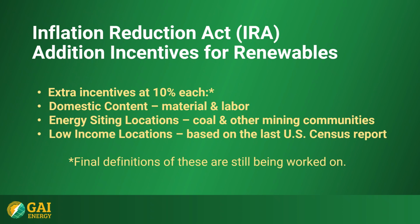The third category is low income locations, and this is all based on the last US Census report. So these categories are all still being defined. They're getting a little clearer each day, but as they are defined, they'll be published and ready to go next tax season, and it's something that you should talk through with your accountant if you decide to do a renewable energy project to make sure that you're taking advantage of all that you can here.